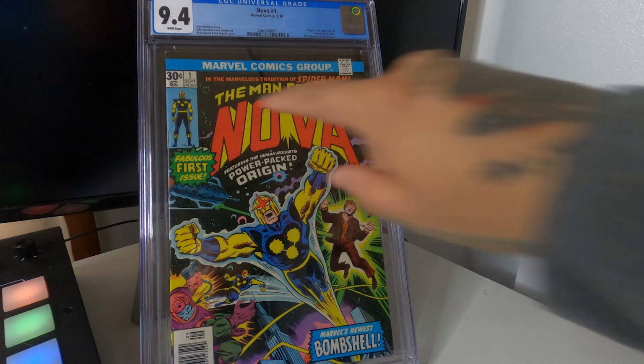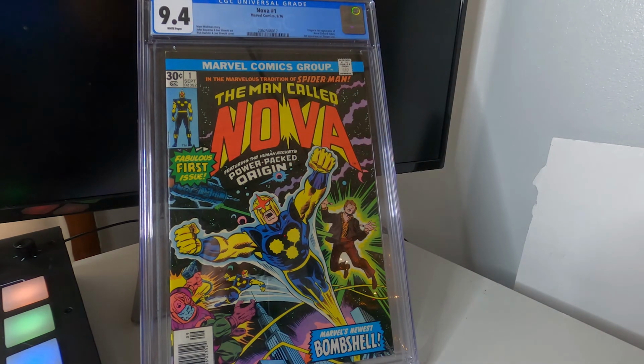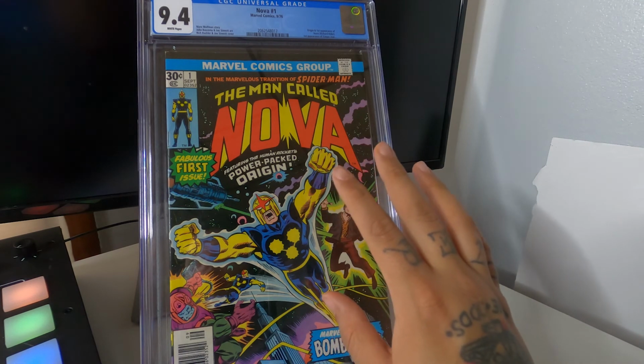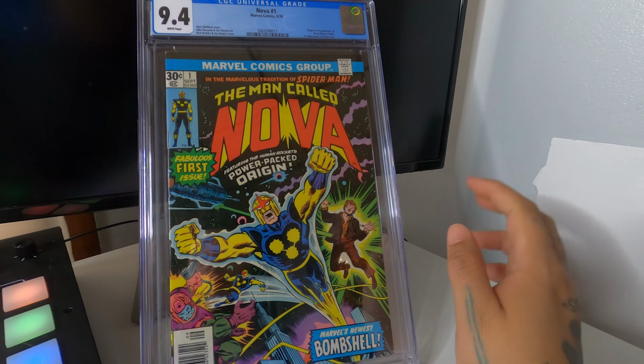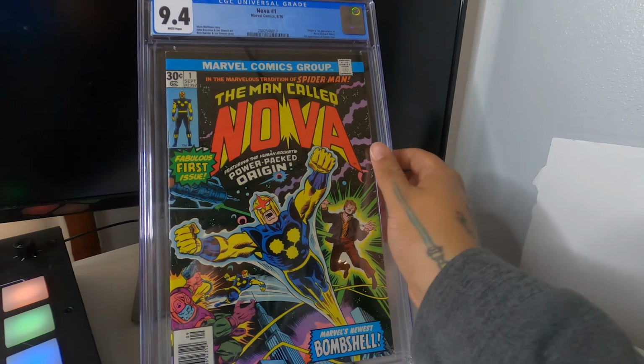I do see some pressable stuff here, stuff for this corner. So debating cracking it and send it in, but we'll see. If anything, I'll upgrade down the line. But for now, I'm very glad to have this book. I actually finished the first Nova run about 2 weeks ago. So very happy to own this book.